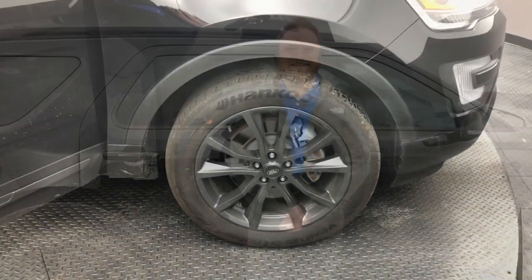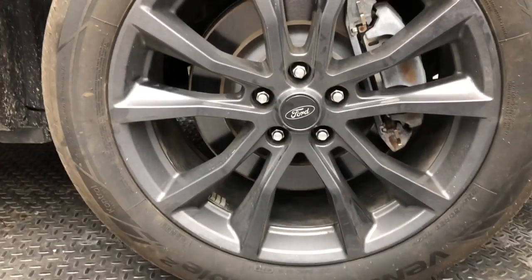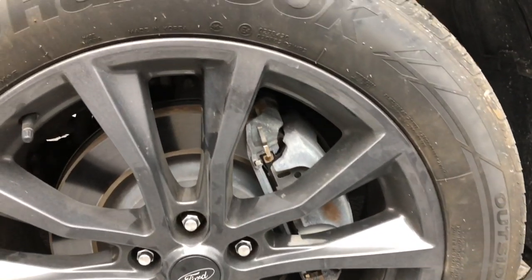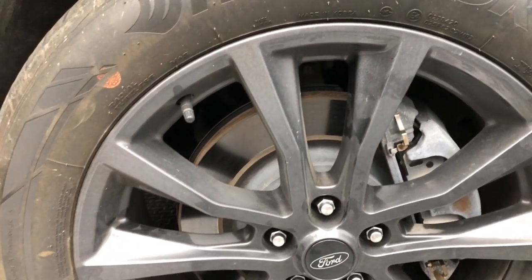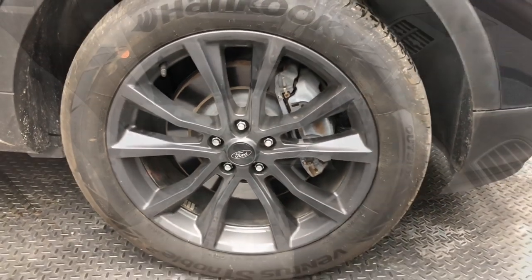Come along with me. So part of the sport package, which may or may not have led you to this vehicle, is the nice upgraded 20-inch wheel. I really love this wheel. It looks great and goes great with the Explorer altogether. And it has a couple other features as well.